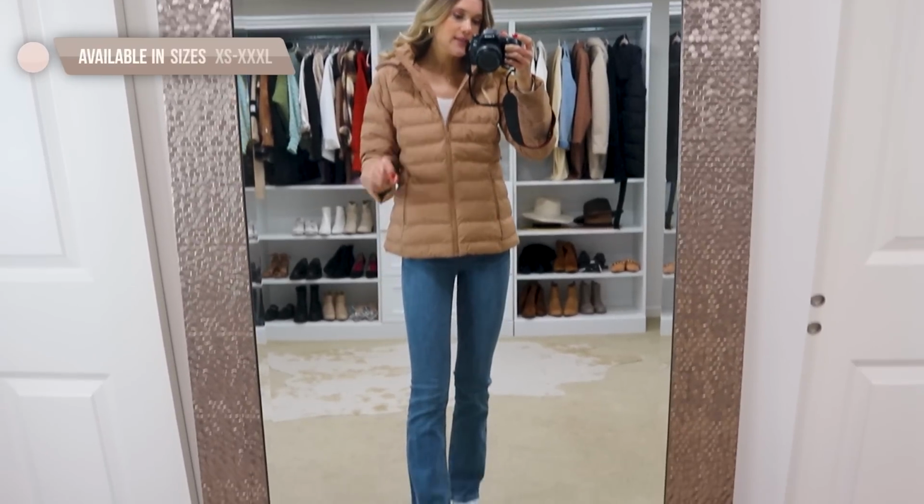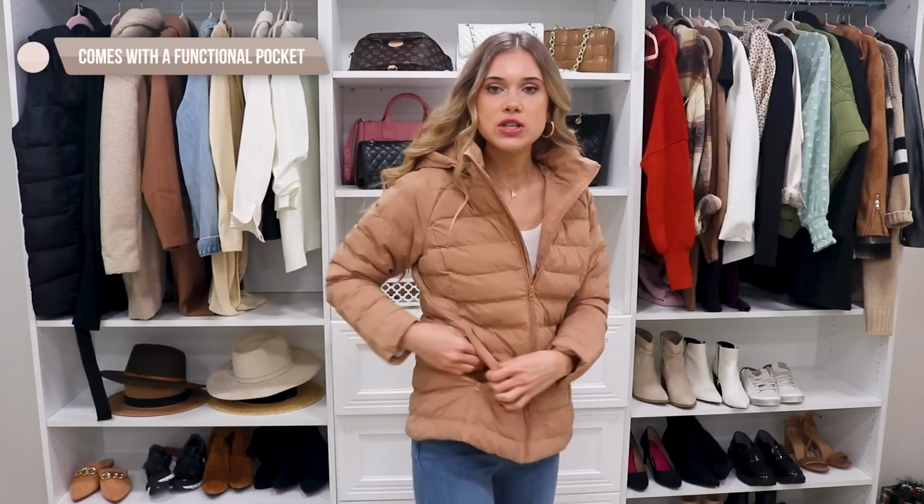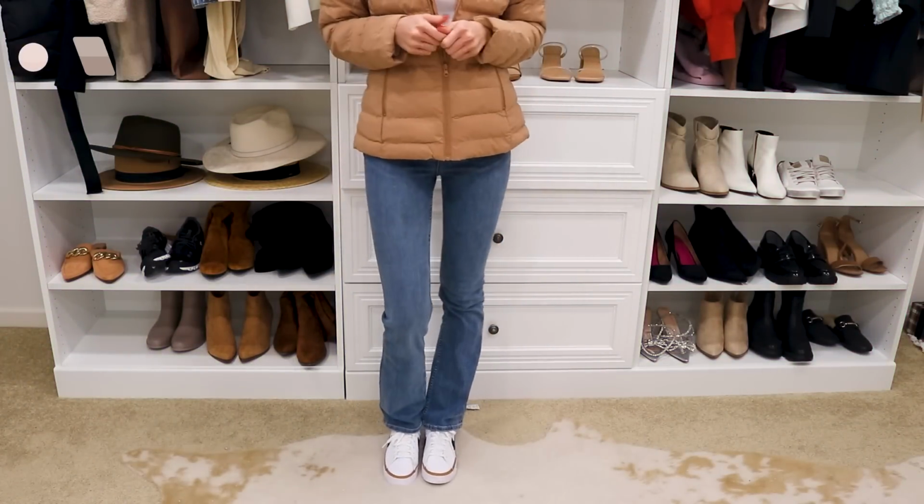It is available in sizes extra small through 3X. This jacket probably comes in every single color option, so you're covered there. It does have a functional pocket here on the side, which is awesome because it has that fleecy material on the inside, so when you put your hands in your pockets, they actually stay warm, which is awesome. This jacket is currently on deal for $23, which honestly just blows my mind.